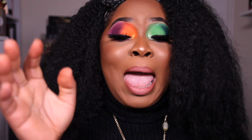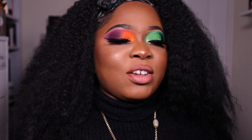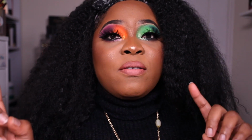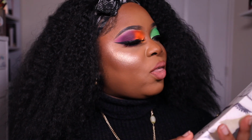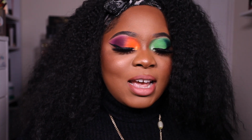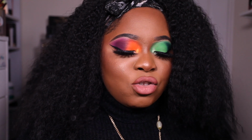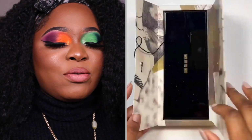But of course, my Pat McGrath order came. And I had to get to work and do comparison swatches of one of the color focus palettes from Revolution, which is a direct dupe for the Pat McGrath Mothership One Subliminal palette. And honestly, you guys, unless you've got a really detailed eye, you would not know the difference. I will insert a clip that I did for Instagram.